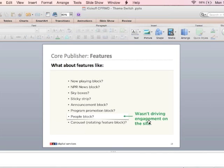The people block, we did a lot of testing on to see how the people block was being used, and also what people thought of the people block during our usability testing. And we did some analytics on that block as well, and we found that the people block wasn't driving engagement on the site. And so we have chosen not to include the people block in the responsive theme at this time. There are ways that you can highlight your people. I know one station created a people tab in their navigation, and they are linking to their people page there, and they felt that that was a good replacement. So we'll talk through other ways that you can use the current features in Core Publisher to highlight your people as well.